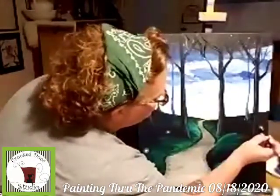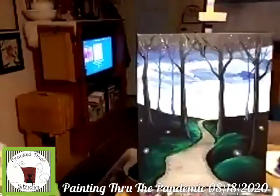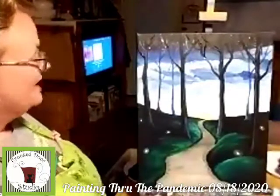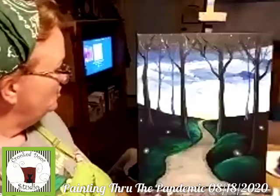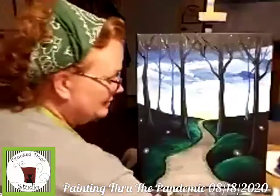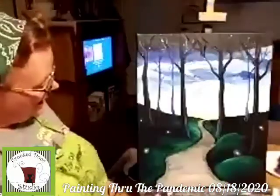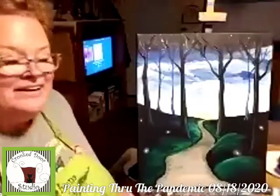And there we go. All right. I feel like we worked really hard for this one tonight. But I love it. I love the way it turned out. Again, different than the original, but yet quite lovely. So with that, I think I'm going to sign mine and call it done.